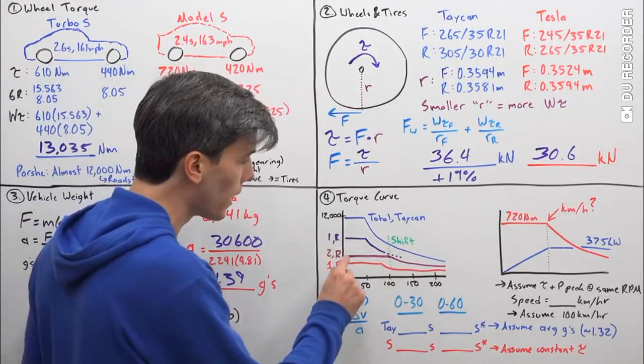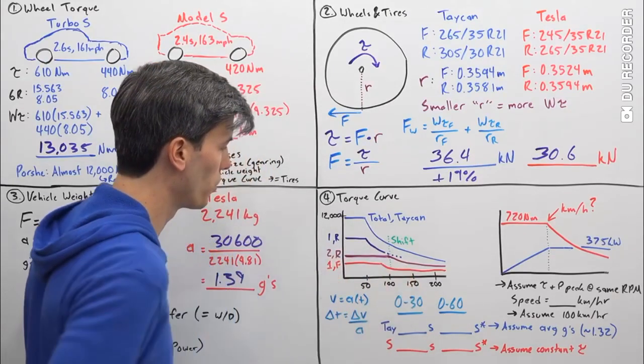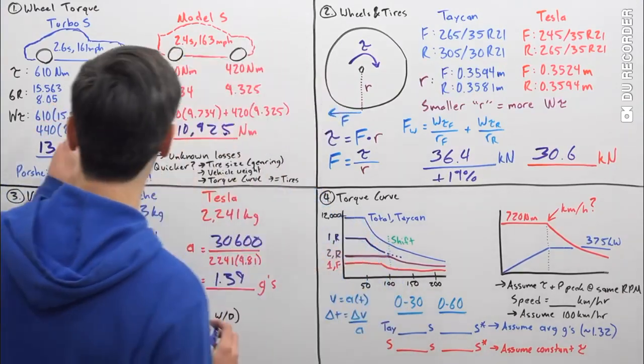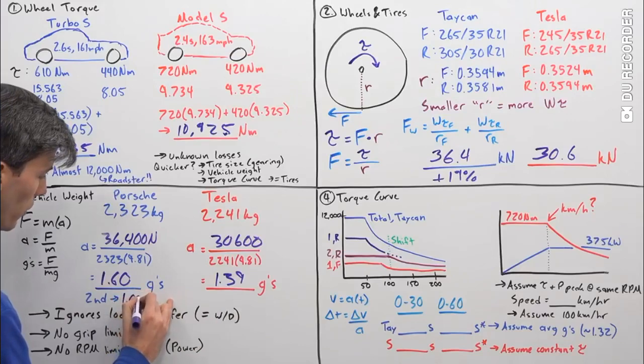As you can see, it's beneficial to remain in first gear until you get to about 100 kilometers per hour. Then you switch over to that second gear for the rear. Because of its ratio of 8.05, peak wheel torque acceleration in second gear, assuming you have all the torque available, is 1.03 G.